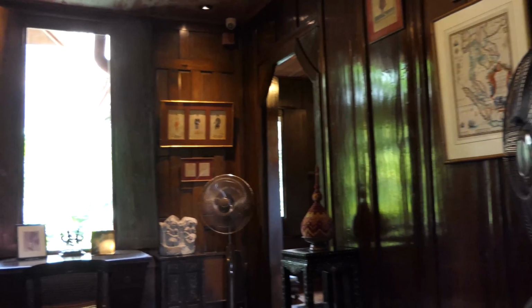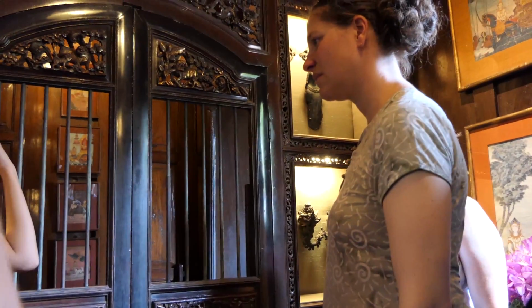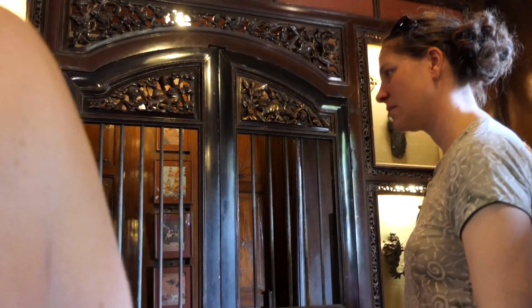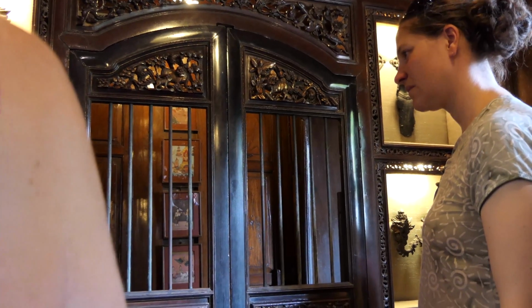And then from here, do you see there are two rooms behind the door? You see the rooms there? It's closed now. So the room on your left was a bathroom, and the room on your right was a closet. But now we use it for storage. So I'm so sorry that you cannot look inside.